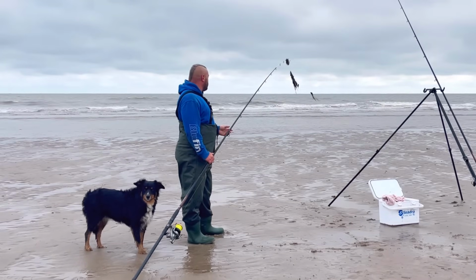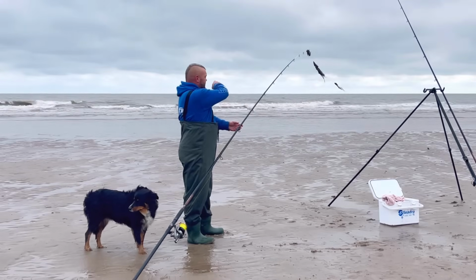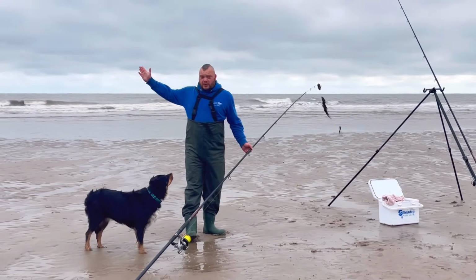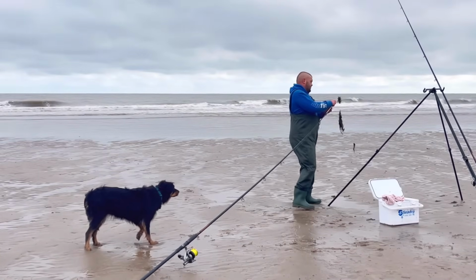I was fishing for 5 or 10 minutes. The lead's pinged up because there's that much weed on the line with the surf. It's just pulled the lead out and drifted back into the side. I'm going to cast more up towards the wind with the next one. I'm going to put a squid bait on. All I'm doing is just peeling this off.